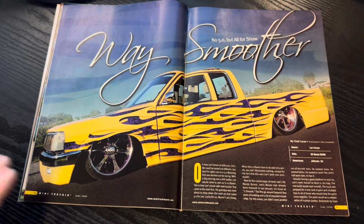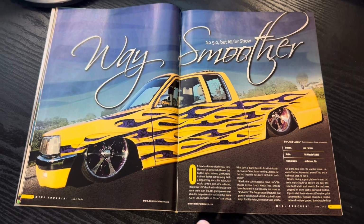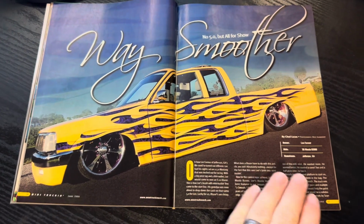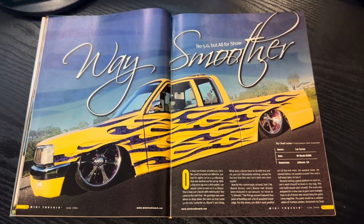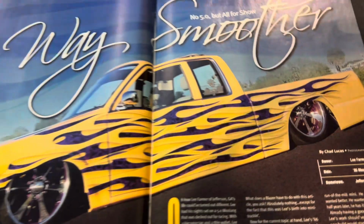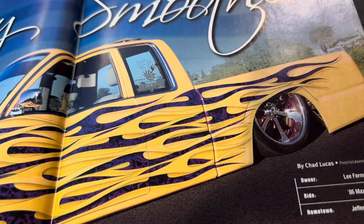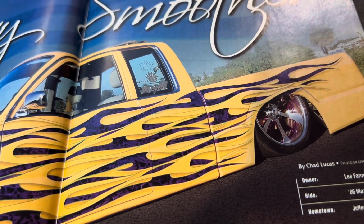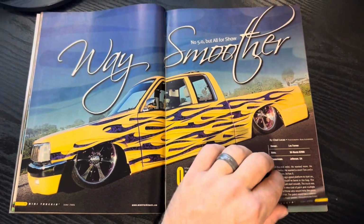I loved how Courtney would do that front 3/4 shot, and then the next pages would be the rear 3/4 shot. This, to me, is more of a side shot, but it's just perfect. You see a little bit of the grill, and then with the flames. And you think about timeless flames. I mean, to me, this is a truck that you could bring out at a show right now, and people aren't even going to realize it was built 20 years ago.